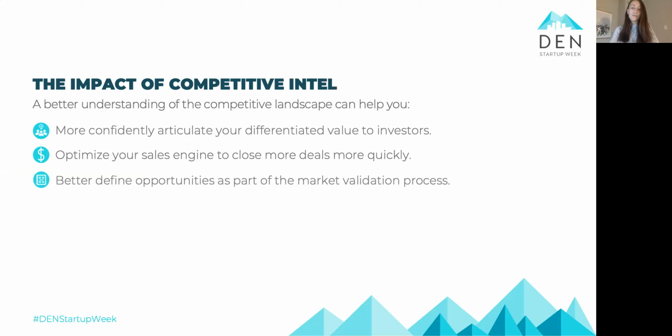You'll also be able to better define your opportunities as part of the market validation process. So that means being able to identify other vendors that are serving similar customer needs, gauging their level of traction, and understanding who they're targeting and how well it's working for them. When you have this understanding, you're ultimately going to be able to reverse engineer a blueprint of what's worked for others and craft a strategy that builds off that approach, but more importantly, sets you apart from that. You'll also be able to identify new channels for scaling your reach to target customers by understanding where your competitors are playing and, more importantly, where they are not, allowing you to position yourself in less saturated environments.